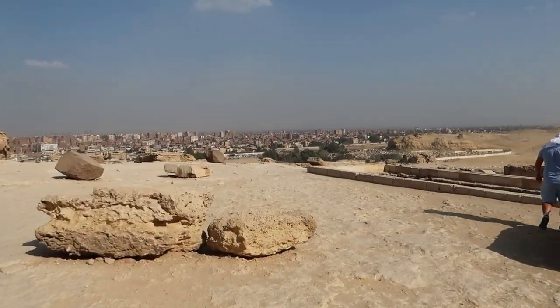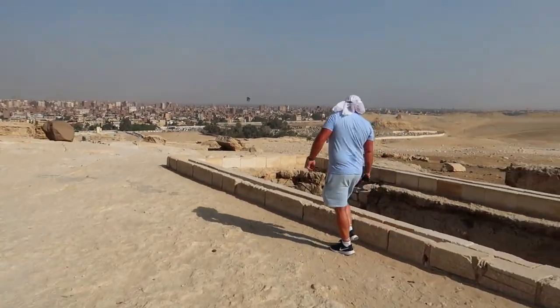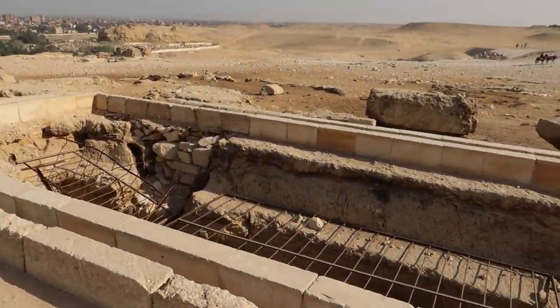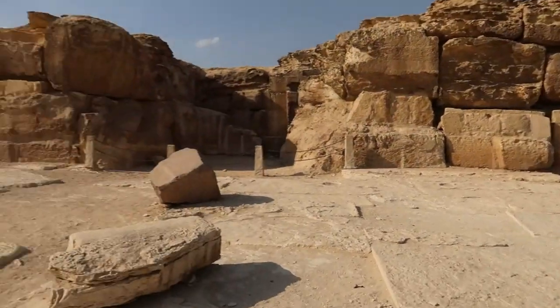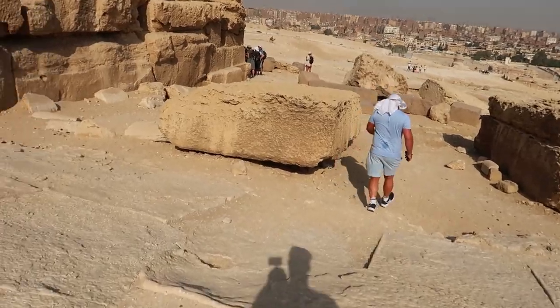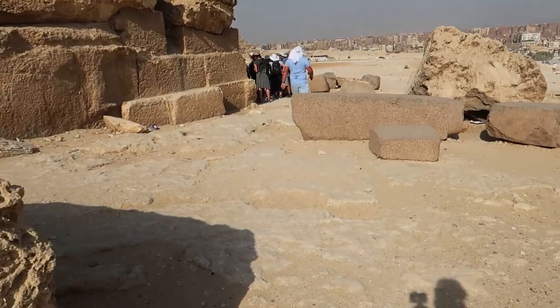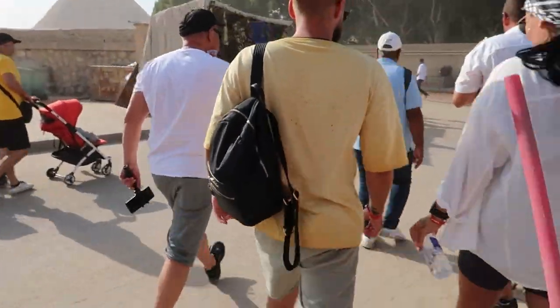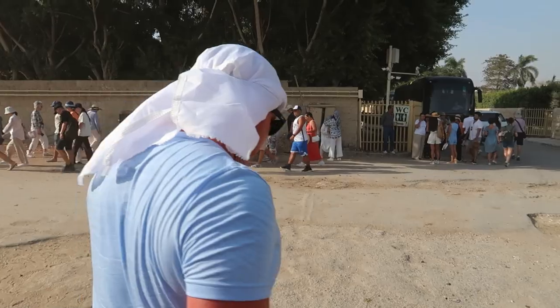Look at that view. Oh my gosh. Look at that view. Come on. The bus will always be here, guys. Don't mess up the traffic, okay?